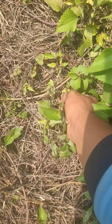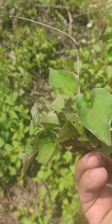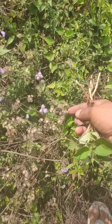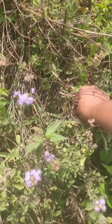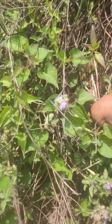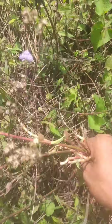Akap Kozmo. There's lots of these leaves in this area. In Semon language, we call this Yetiye. And this is a small basket.